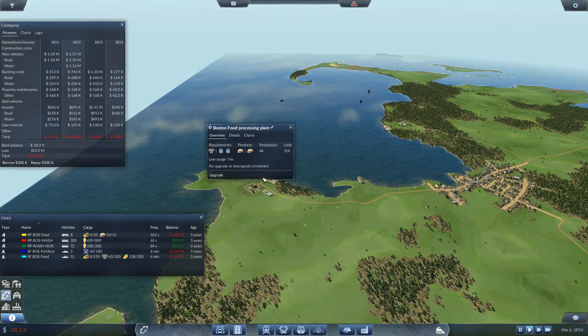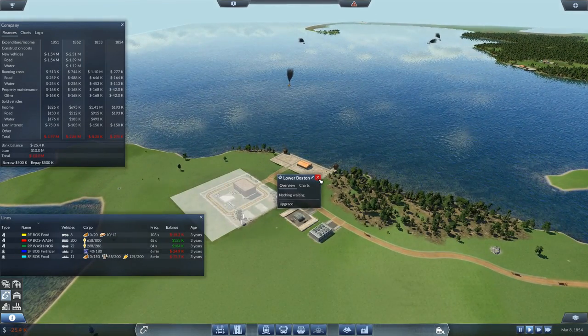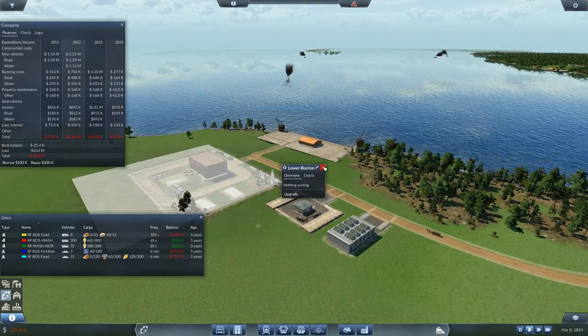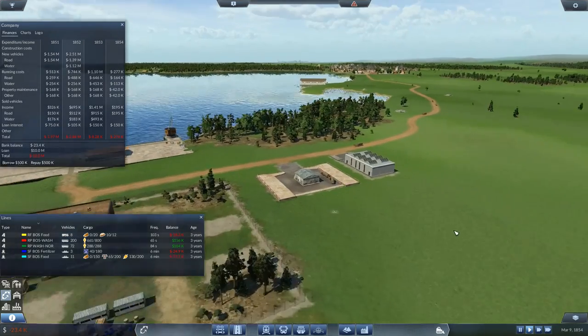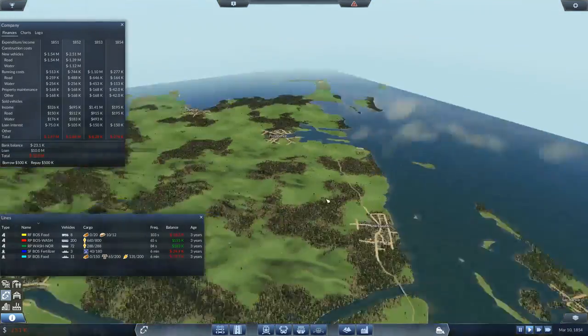How are we doing over here? Oh, we're starting to get some production going on here, which means that we'll be shipping some food out. We got any food waiting? No, because we've got plenty of wagons and they're taking care of it. So that's all good news. Well, there you go. We'll leave it there.